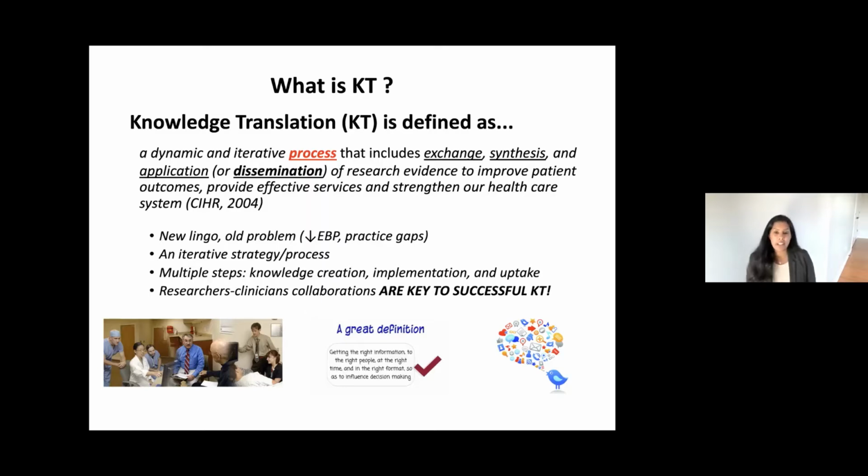And then of course, dissemination is another step where you may not be ready to actually apply the research evidence in clinical practice, perhaps because it's too early on and further research is needed before you reach that step of applying or implementing it in practice. This is where you disseminate or share this information, getting individuals aware that this research evidence exists. The whole idea of knowledge translation is to improve patient outcomes, improve the services that you're offering to clients, and strengthen the healthcare system as a whole.